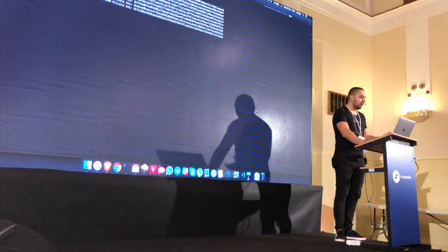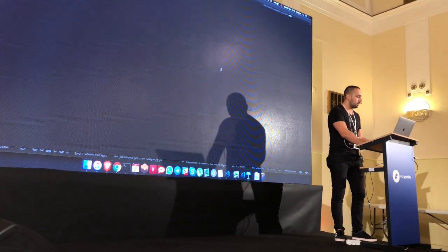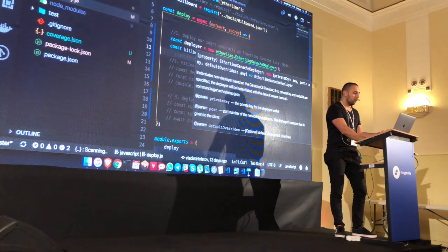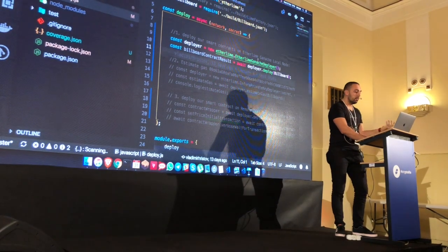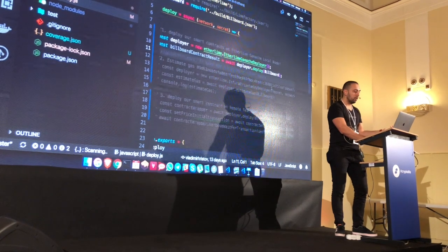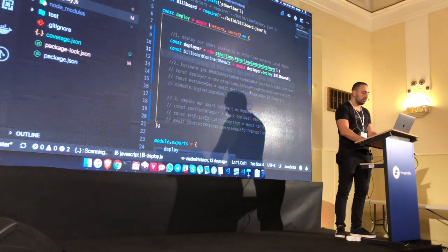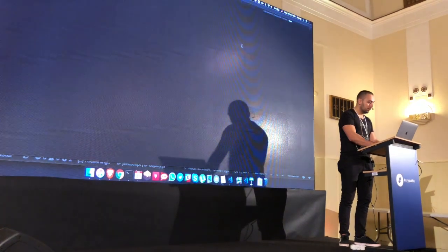So I have spawned my Etherlime Ganache. It supports everything that Ganache CLI supports. And now there is a deployer for Etherlime Ganache, which is called Etherlime Ganache Deployer. This is something that the Etherlime library exposes, and every deployer basically has a method called deploy, and this method called deploy just takes a compiled contract and just deploys it. So I'm going to show you how easy it is to just deploy a sample contract that I have here.